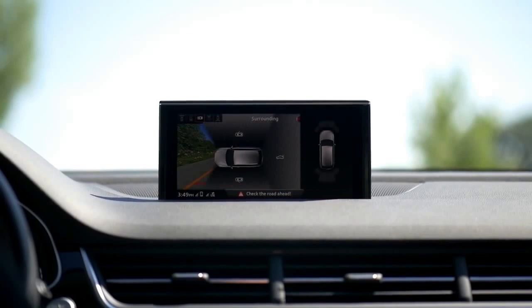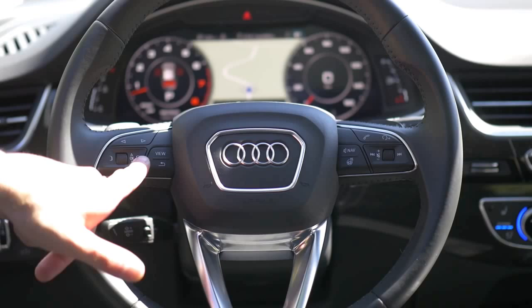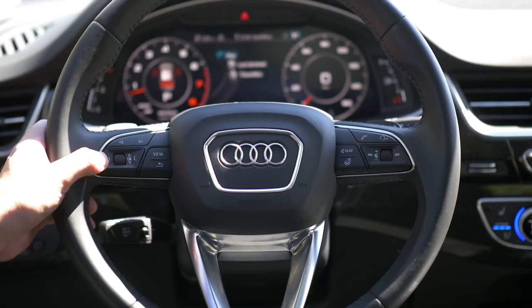So really you have three ways to control all this. The steering wheel controls, which have left and right to go through the menus. And then you have left and right option menus to toggle the options on the left side of the screen or the right side of the screen. That's where it's going to confuse most people. You have a back button and a view button. The view button kind of maximizes and minimizes what screen you're in and kind of gives you more options.